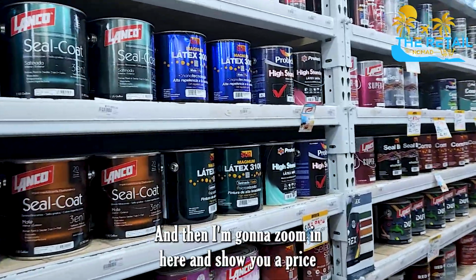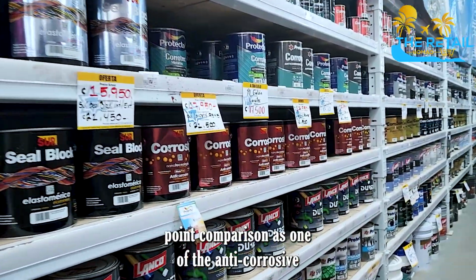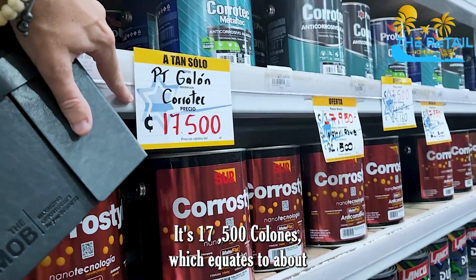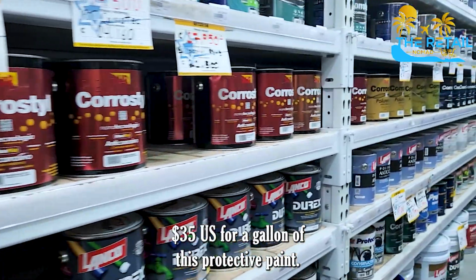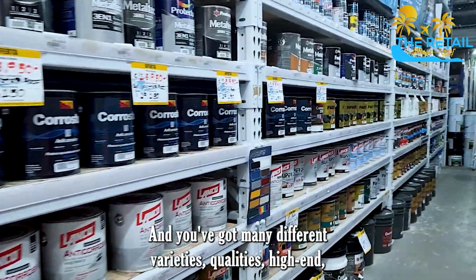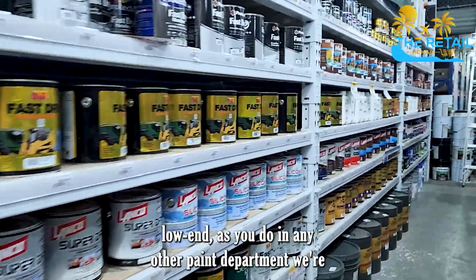And then I'm going to zoom in here and show you a price point comparison of one of the anti-corrosive brands of Protecto. It's 17,500 colones, which equates to about $35 US for a gallon of this protective paint. And you've got many different varieties, qualities, high-end, low-end, as you do in any other paint department we're accustomed to in the States.